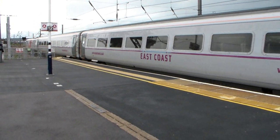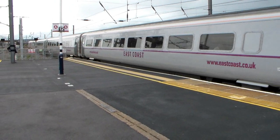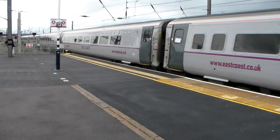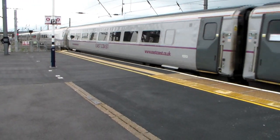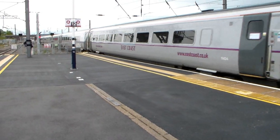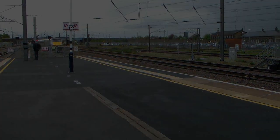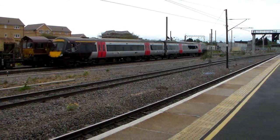12447. 12425. 12403. 12319. 10328. 11293. 11324, 11424, and 82229. That's 17113 with the 1452 Stansted Express service.